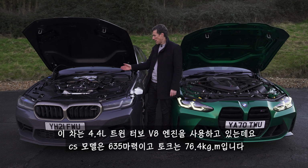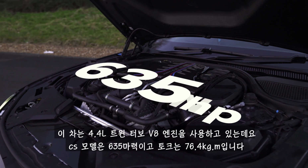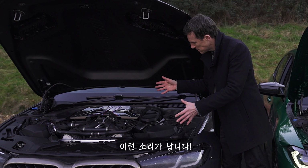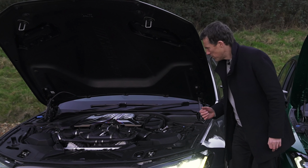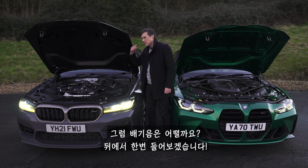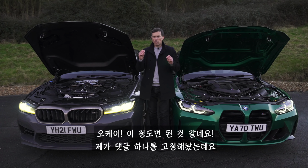The M5. This has a 4.4 litre twin-turbo V8, but for the CS version, it's tuned to 635 horsepower and 750 newton meters of torque. It sounds like this. Rev it up. Oh, but what about exhaust noise? Let's hear it from the back. Right, that's enough of that.